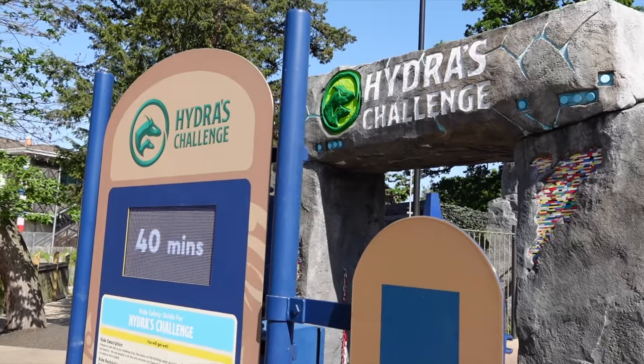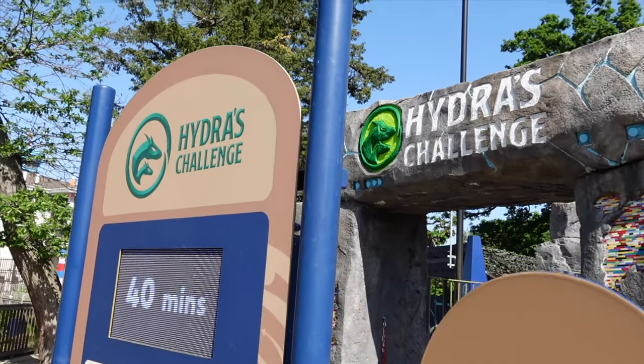My friend Sophie and the kids have just gone on this ride you can see behind me. It's called Hydra's Challenge. It's kind of like a water ride. You sit on these motorbike or water bike things, and then it spins, which is the main reason I decided to opt out, because I just got off that spinning ride that made me feel a little dizzy. Even though it's a very slow spin, to be safe I'd rather sit this one out. So we're going to hear their thoughts after they come off.